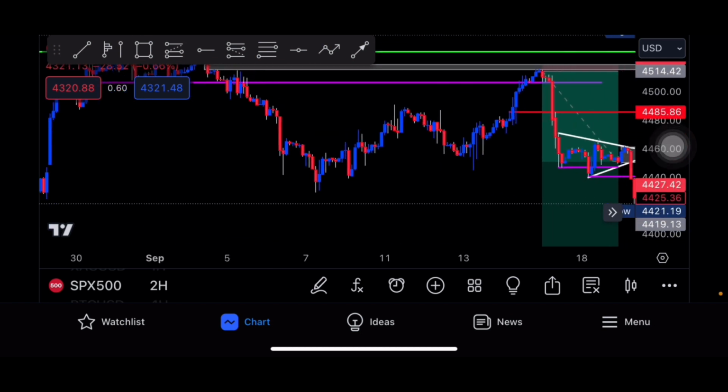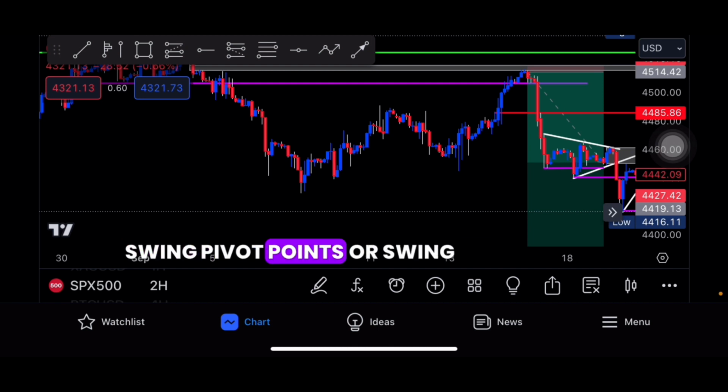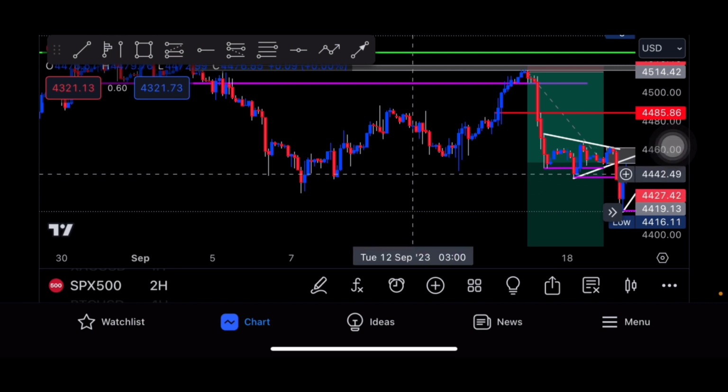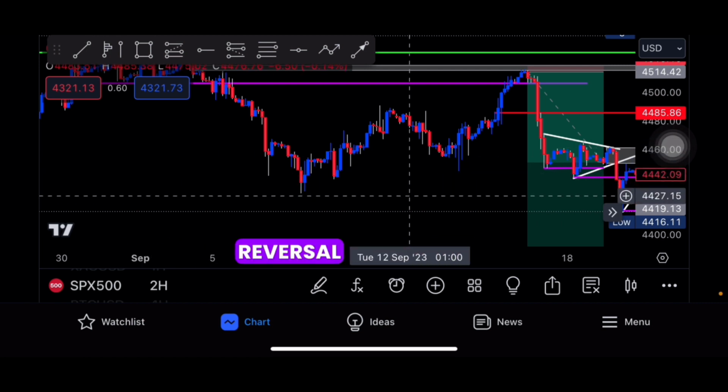higher time frame. So with swing trading, you got to find swing pivot points or swing areas. So as you can see, how to identify swing areas is the last lower low or higher high before reversal.